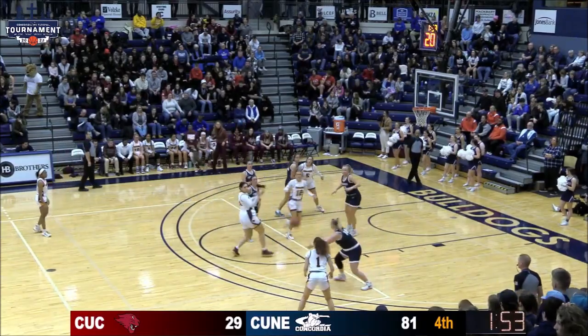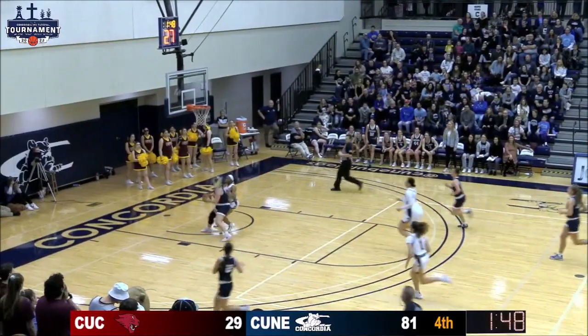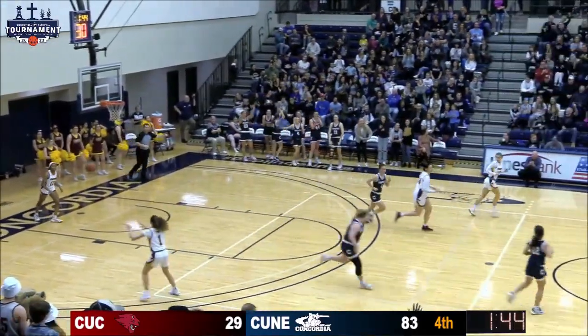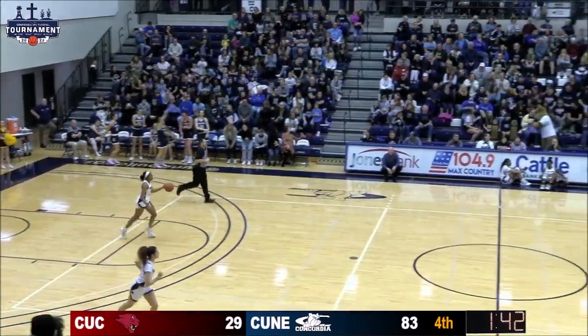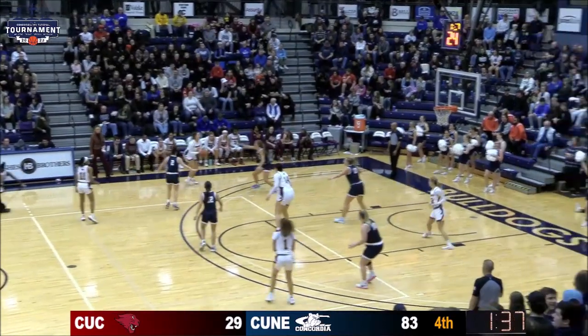Only need Farrell and Shepard to score, and then all Bulldogs yet again have scored today. Farrell to the basket. There's one. Now we need Shepard to score, and then another game, back-to-back games where the Bulldogs had all of their eligible players score a point.